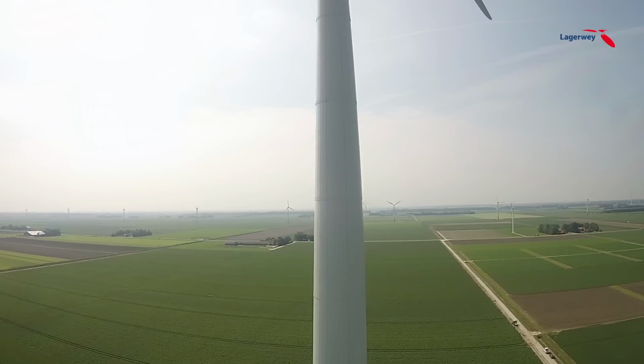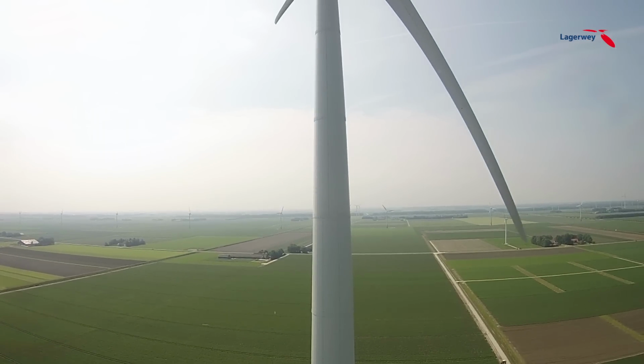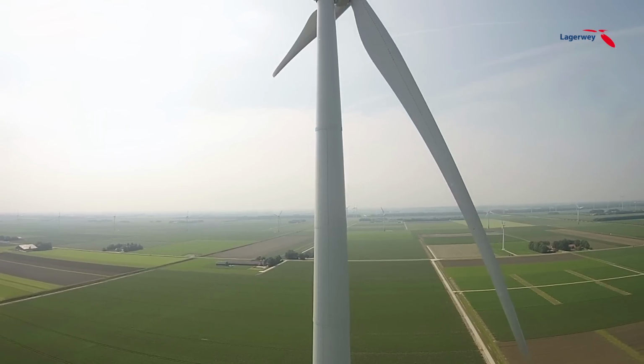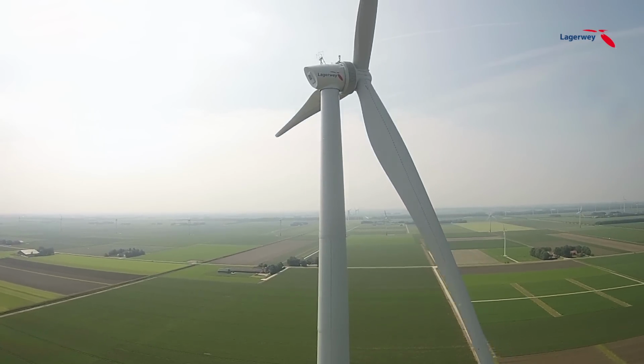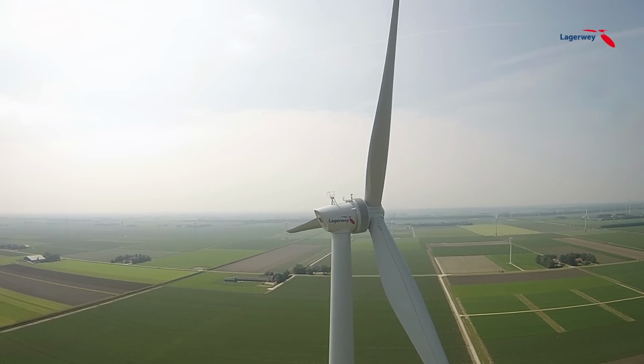A conventional concrete tower would need up to 200 truckloads of concrete slabs. This steel tower is brought onto the location in no more than 19 frames with steel plates. This high efficiency brings great cost reduction.